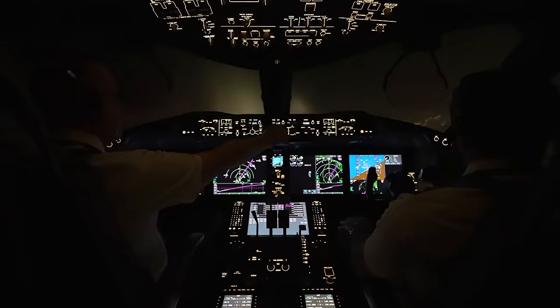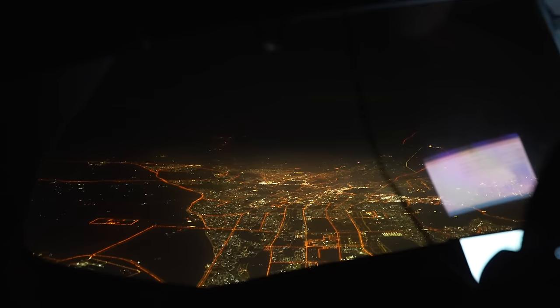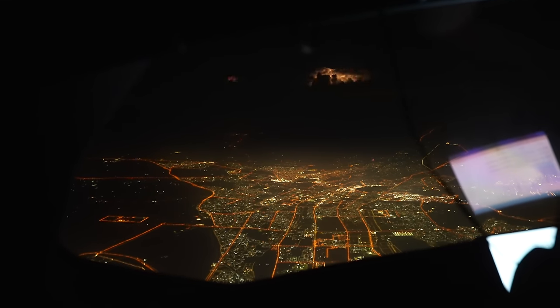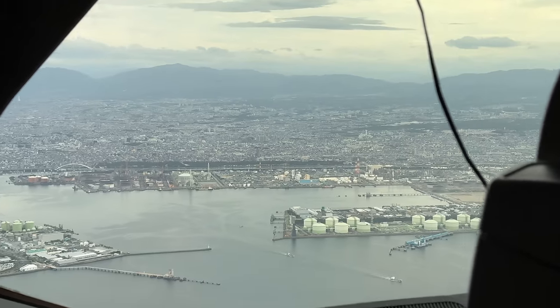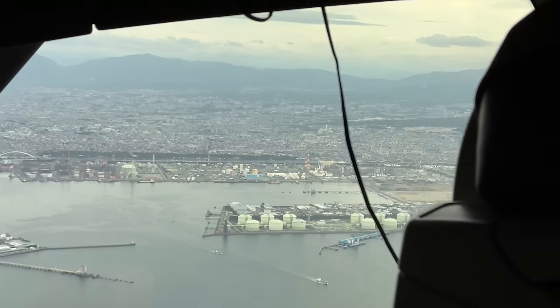Rotate. Flying through busy airspace controlled by Muscat ATC and then over towards India, and then later we'll cruise over China, through a bit of Korean airspace, and finally make a landing into Kansai International. All that coming right up. Let's go.